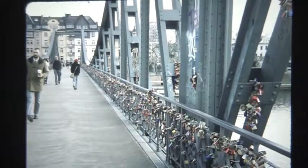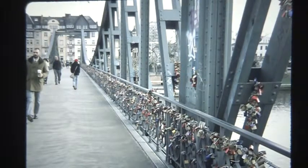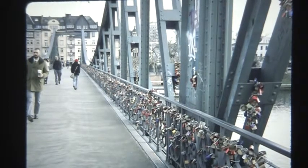This is the Eisener Steg. It's an iron footbridge constructed from 1868 to 69. And those are all padlocks there. Couples come here and give their personal vows to each other, and they attach the padlock to the bridge as a symbol of their being bound to one another. And every once in a while, when things break up, you see somebody come over with a bolt cutter. Next.